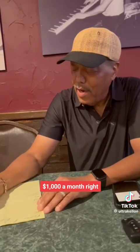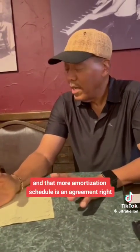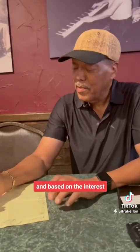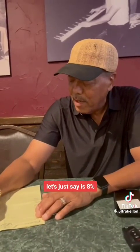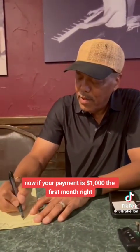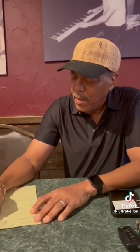Your mortgage payment is $1,000 a month. When you close, you should always ask for your amortization schedule, so you know exactly how much you're paying. That amortization schedule is an agreement that you're going to pay X amount of dollars a month, based on the interest. Let's just say it's 8%. If your payment is $1,000 the first month, part of it is going to go to interest, and part of it is going to go to principal.